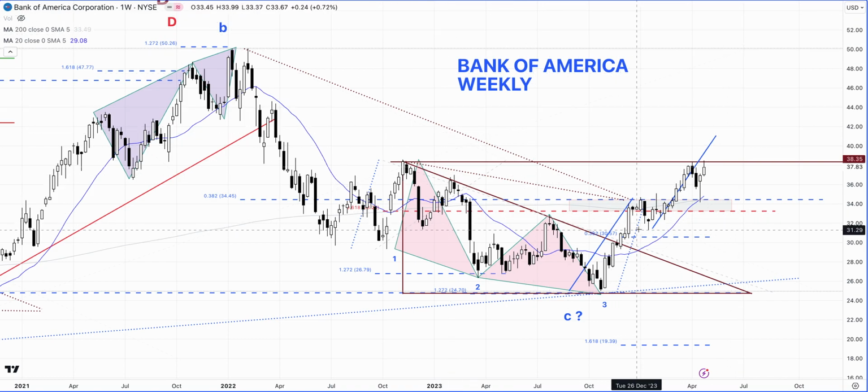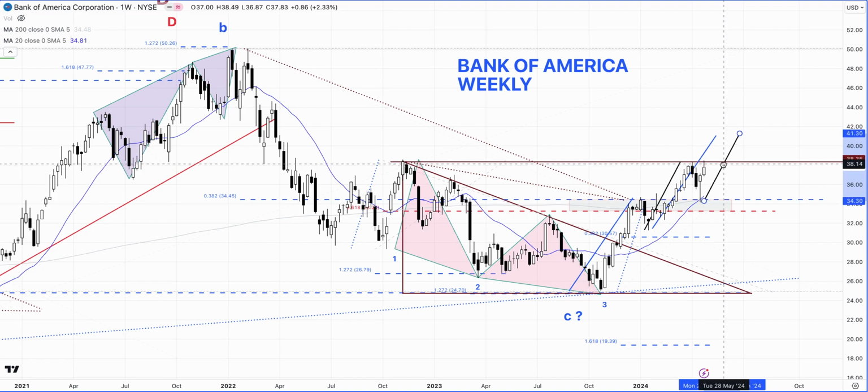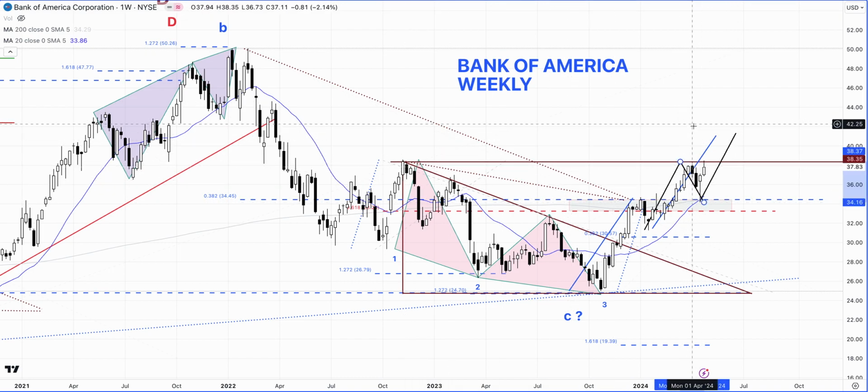And if we look at a possibility of a smaller ABCD, so we can take this. Let me actually make this one less thick, so that way it's easier on the eyes. For bigger cycles, I like to use the thicker line. So again, the smaller one also goes around the $41 per share level. So it's gonna be a pretty important level to watch.